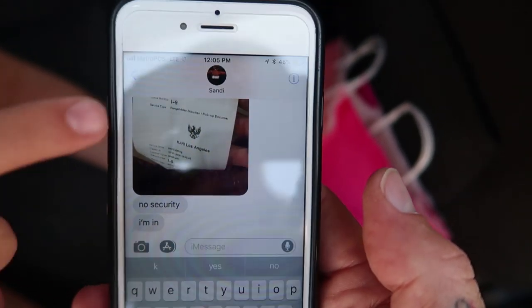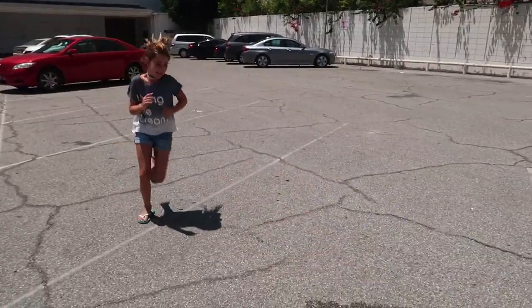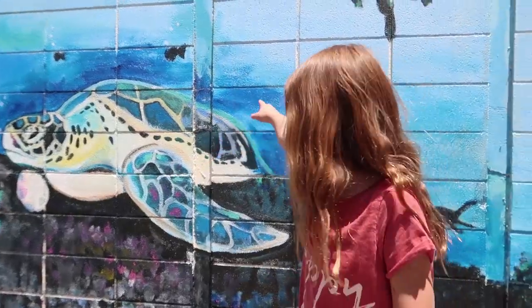No security, I'm in. All right, right now we are anxiously awaiting Sandy's arrival back to the parking lot. If you can see in the background here, they have the whole Bali, Indonesia kind of setting back here. It's really cool. She just sent me a text saying she's in. The flip-flops worked. Oh my God. I hope it works. I found a frisbee and I can't wait to swim with that turtle again. I love it.